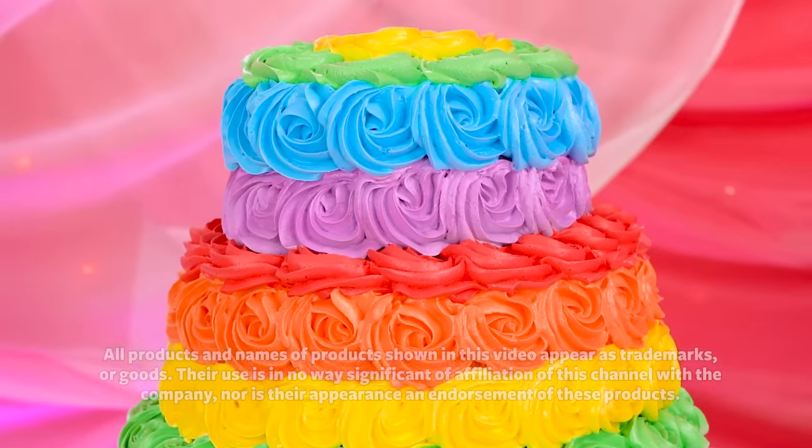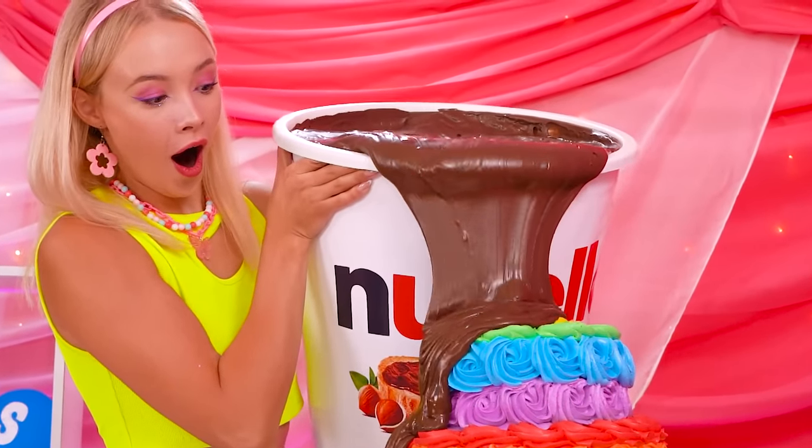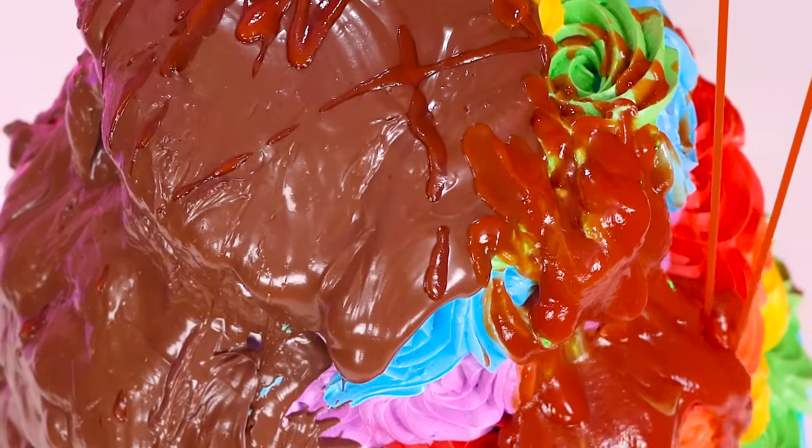Check out this magnificent cake! Nutella Waterfall Blast! So chocolatey! But Grandma wants strawberry syrup launch! Squirt!